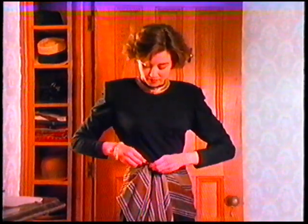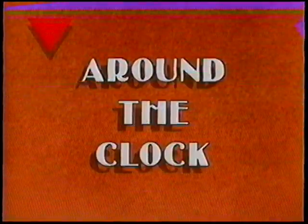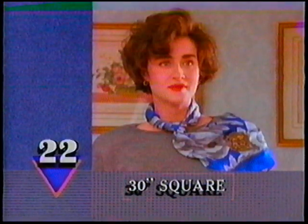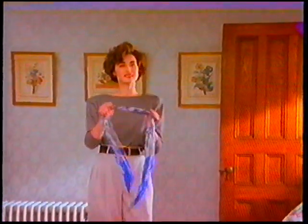The top ends of the knot should be about 1 to 2 inches long, and the scarf should lay flat against your hips. Scarves can bring a touch of class to your wardrobe by day and a splash of glamour by night. To begin with, let's get the morning off to a beautiful start.